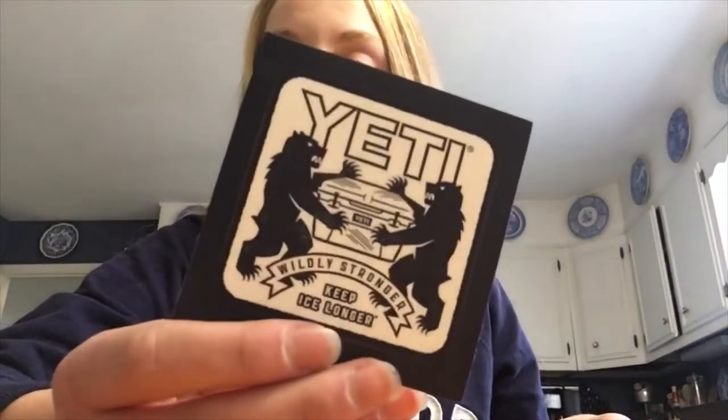So we've got a few more Yeti stickers. That one, which is cute. It's like two bears. Two of these things. And then this one.